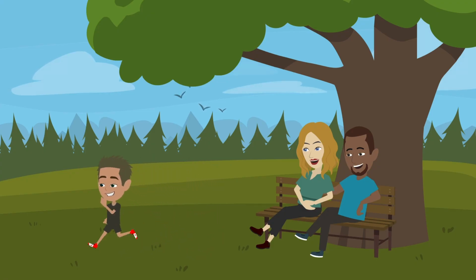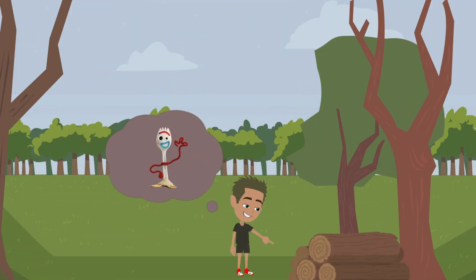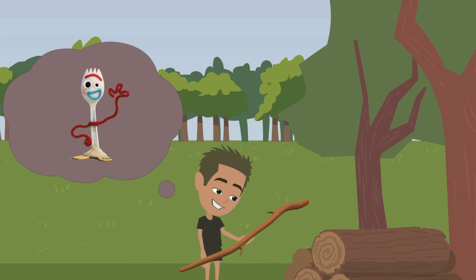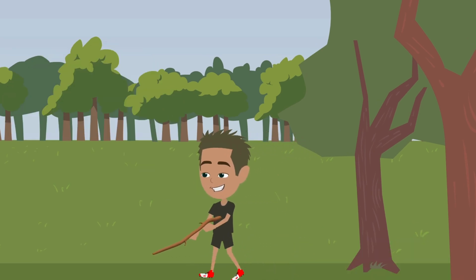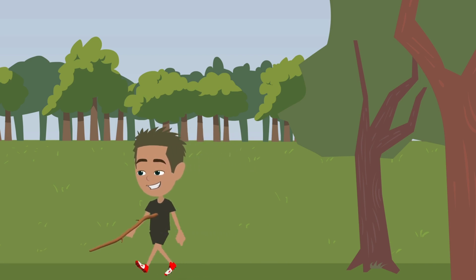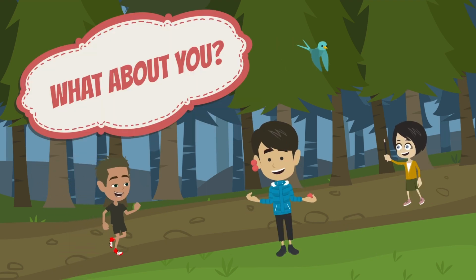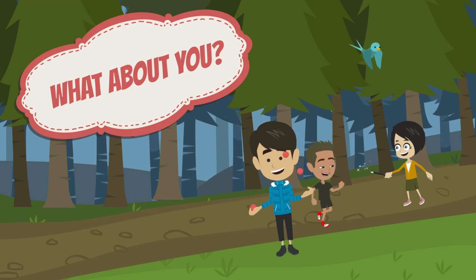XZ loves to run through the big fields of grass, exploring the trees and hills. He always finds parts of a tree that resembles Forky. Whether it's a twig, stick, or branch, XZ will find Forky. Now his new pal will tag along with him for the adventure. XZ is exploring Snowy Mountain. What about you? What do you like to explore when you walk shoes?